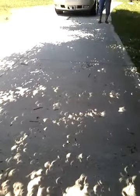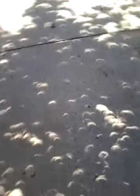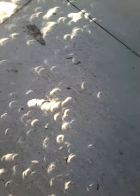Guys, guess what time it is? It's 2:16. And it's getting dark. The sky is getting dark. Right, Granny? That's crazy. That's not normal. Look at the crescents on the leaves, how the shadow of the leaves are showing. And it's 2:16 in the afternoon, and it's starting to get dark out here.